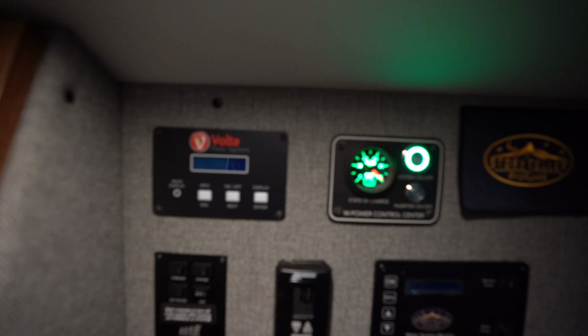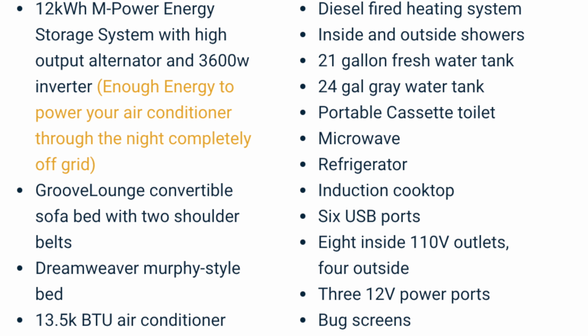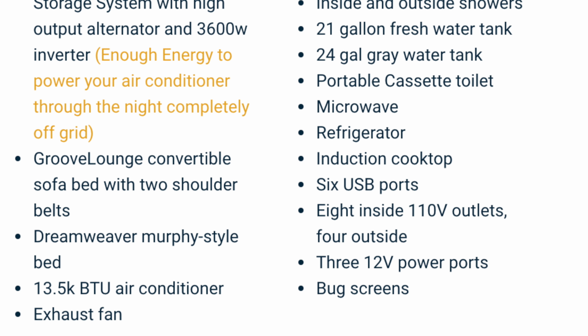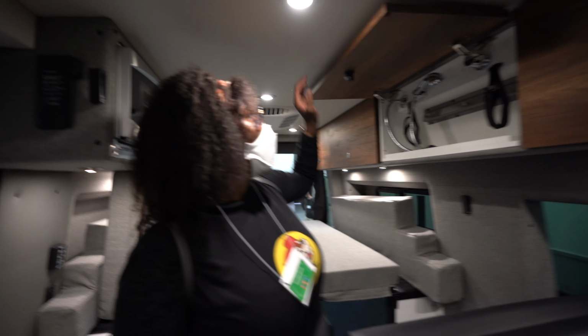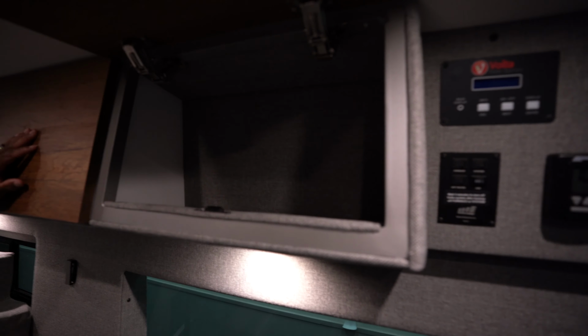But I do love the Volta system here. Yeah, it has an amazing energy system here from Volta, which is awesome. But this being the 19-footer on the Mercedes chassis does give you that capability of going really off-road for a while. Yeah, and again, the quality here, guys. I mean, you kind of have to feel it, but boy, it's just great quality.